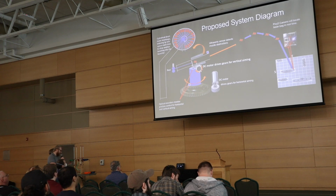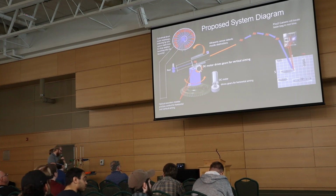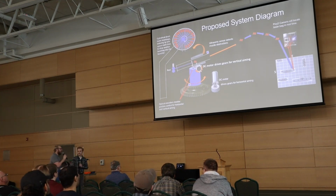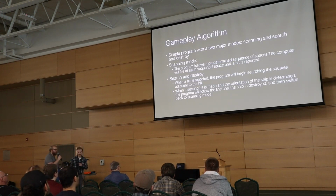So, assuming everything went well, when it's planned, the beanbag will be launched at a specified position on the board, which will be detected by the Pixy 2 camera, which recognizes colors and objects. Now, I'll hand it off to Wes to talk about the gameplay algorithm.